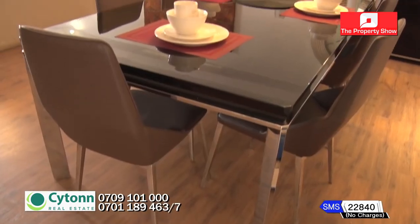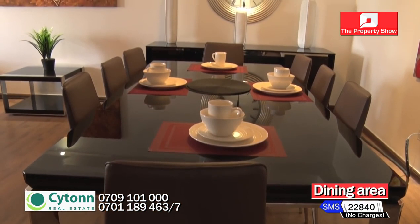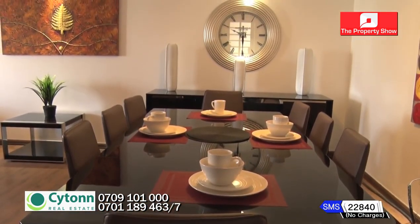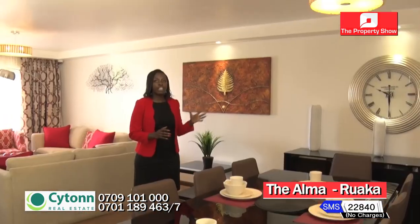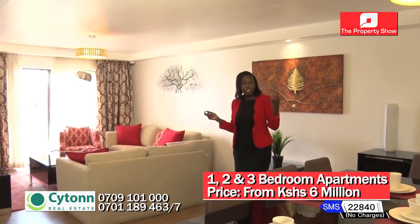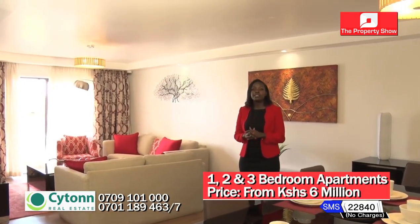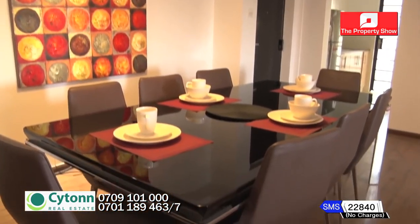This is a three-bedroom apartment at the Alma. Once you enter, the room opens up onto the dining area. As you can see, it is very spacious. You can set up a table of up to 10 people. And then it is framed by downlighters, so the wall provides a perfect backdrop for some of your art pieces. We shall be providing the chandeliers at the lounge area and also at the dining area, so you can see in real form what we shall be offering to our clients.